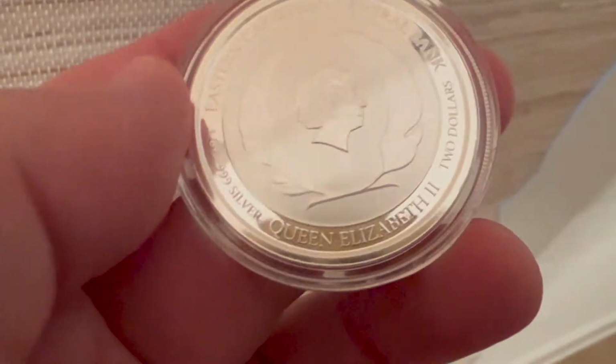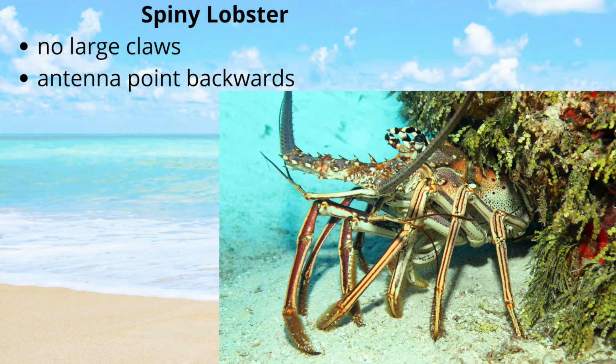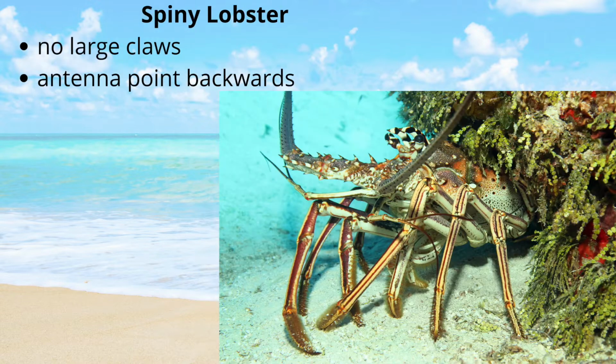There are two main lobsters in the region of Anguilla that would be used for consumption, and they are the spiny lobster and the slipper lobster, which look like this. Neither one of them have the giant claws of cold water lobsters. We also noted the antenna of the spiny lobster face backwards, not frontwards. What was the artist thinking in choosing this species?